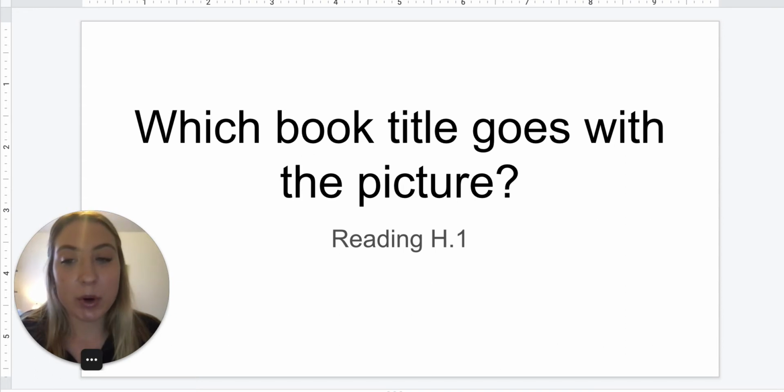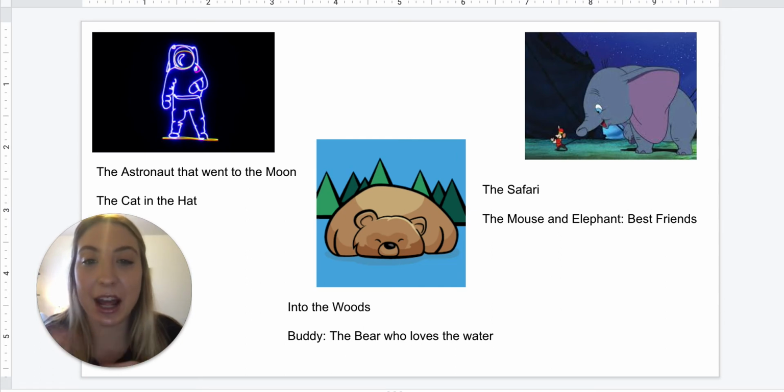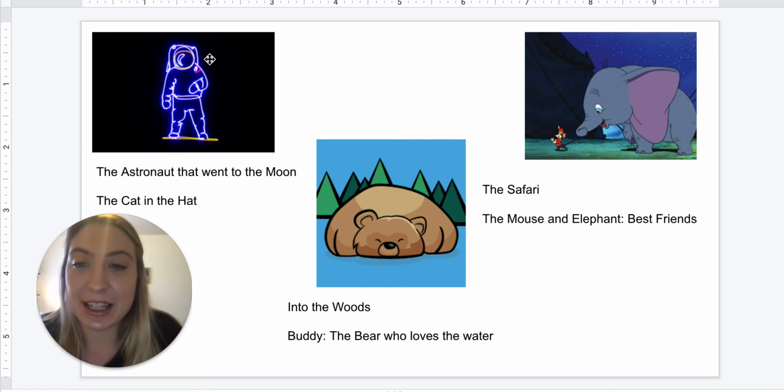So we're going to be working on inferences, and an inference is when we have to draw a conclusion based on the evidence that we have available. They're not telling us which one is the best, we have to make the decision based on what we think is the best. So we're drawing a conclusion. What we're going to be doing for our homework is going to be a little simpler today, and then as we go on, we're going to keep working on this week and next week making inferences, so drawing conclusions.